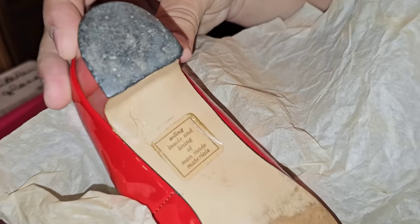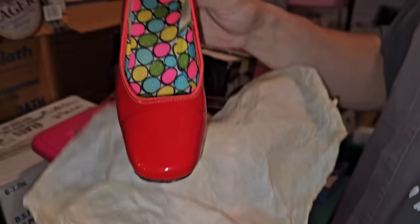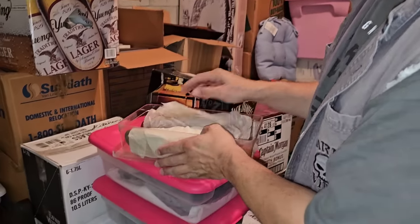Are these soling, insole, and lining of man-made materials? That looks like, is that Hungarian? I don't know, but it looks fancy. It makes me think of sweet tarts, which makes me Hungarian. I'm very Hungarian right now. That looks like sweet tarts.